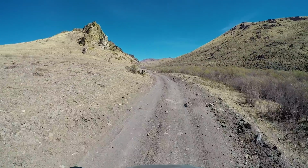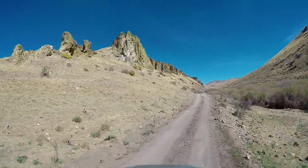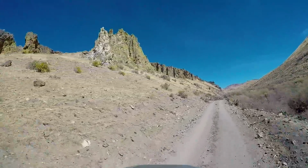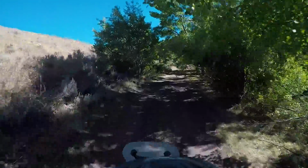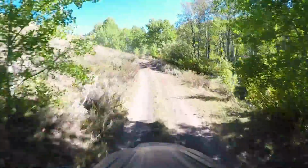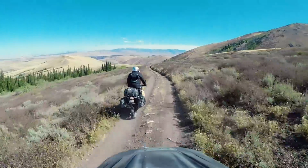This road takes us north through some cool canyons and past some crazy looking rocks on more fun and fast gravel dirt roads. Up a little higher, the trail narrows and tightens through some trees as we climb up and around Hicks Mountain. Eventually, we make it above the pines on some more epic two-track.